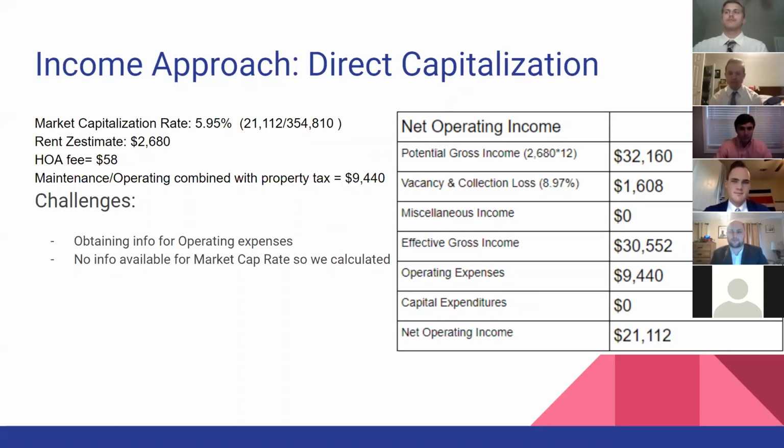In the direct capitalization income approach, we used information gathered from websites such as Zillow, Trulia, and the Department of Numbers. Using these results, we calculated our potential gross income, effective gross income, and received a percentage, 8.97%, for vacancy and collection losses. And then also found operating expenses through Zillow and the Homeowners Association fee within that website. And all together, we used that to find net operating income.